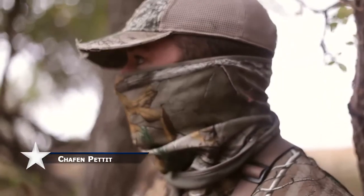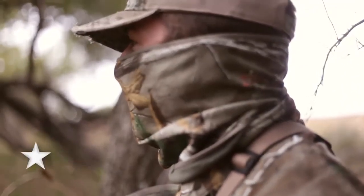I'm still on cloud 9 after that amazing elk hunt out in New Mexico. Now we're headed to Oklahoma with my good friend Chafin Pettit, hunting free-range elk on one of his home farms. The big bull we're after, he's right up here around this bend, and he's bugling every once in a while. I'm gonna sit right here and call a little bit. Chafin and Clint are up ahead about 100 yards. Hopefully I can pull that bull down the side of this creek and call him in and get a shot.